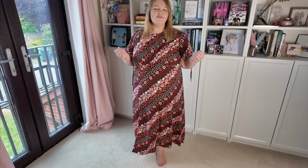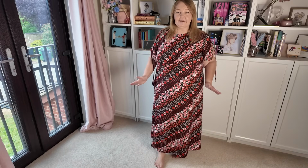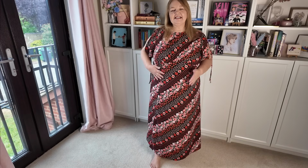Do you know what? I am really considering this dress. I think it is such a bargain for £20. And if I can look past the fact that this panel here that they have inserted to ensure that the skirt flares out isn't perfectly matched up, I think this could be a winner.